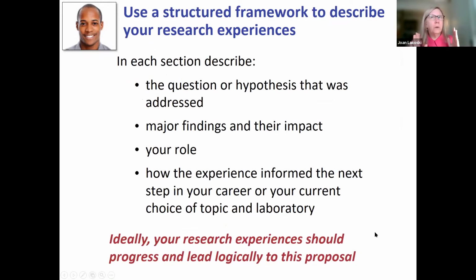Now, use a structured framework as you describe your research experiences. As you do this, it's always important to start with, what was the question you were interested in studying? And if there was a hypothesis, what was this hypothesis? Then you can state succinctly, or if you have room, some of the major findings and why they were impactful.